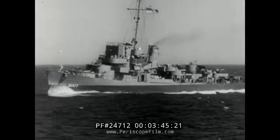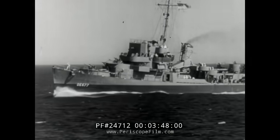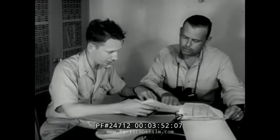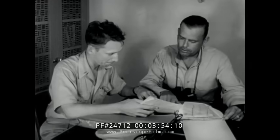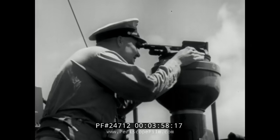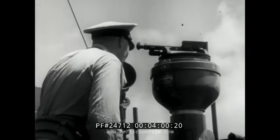For a while, it's just regular routine. Duties are assigned, watches are posted. But the shakedown procedure is as exact as it is extensive. The officers must follow a day-by-day plan of operation. GQ, General Quarters for Battle Practice. All hands, man your battle stations.